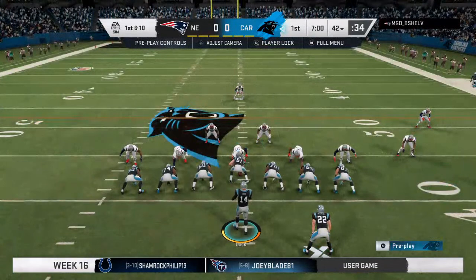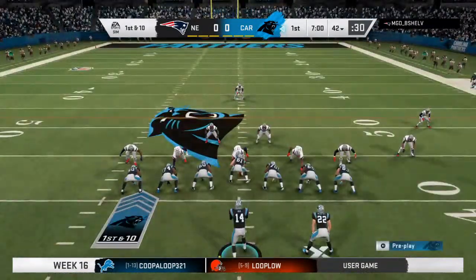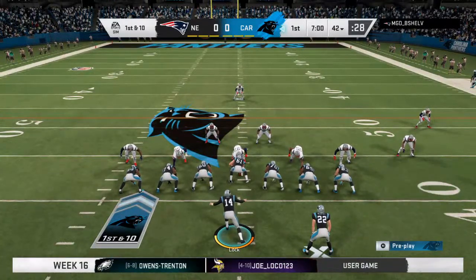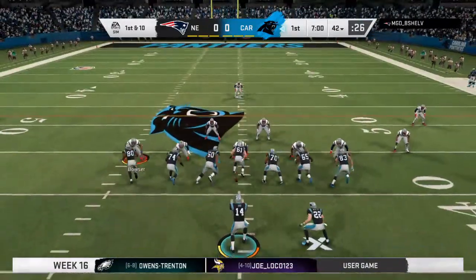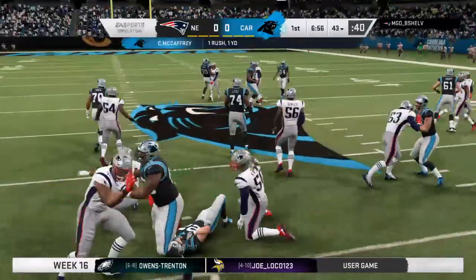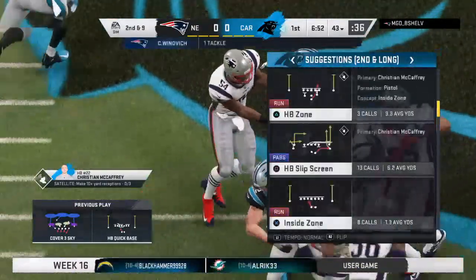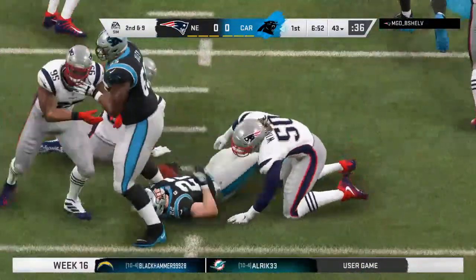Ready? 60 outlaw. 54 Mike. Leo. Check 52. Hard. Check 20. From the shotgun to McCaffrey. And not much there at all. Maybe a yard up to the 43. He'll wind up getting a yard on the game's first play at second down.